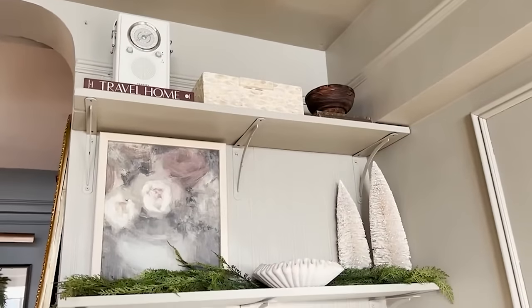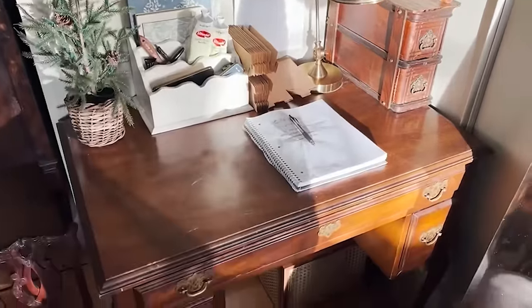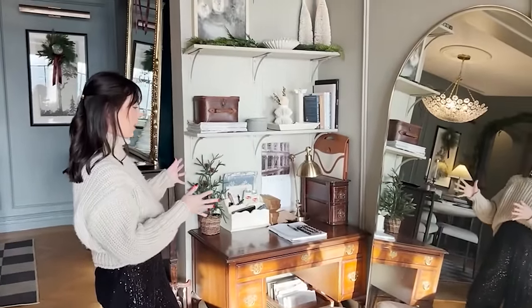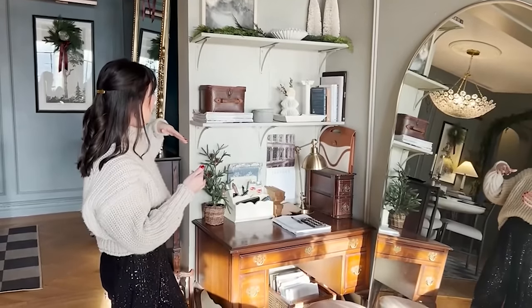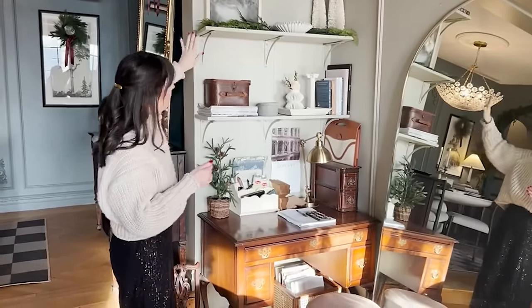So this wall, I wanted it to have some sort of function. It was just an empty white wall, and I found a writing desk on Facebook Marketplace. It was the perfect dimensions, and I decided that this would be kind of just like a desk corner. So we added shelves, and we also added this beadboard textured wallpaper and painted it.